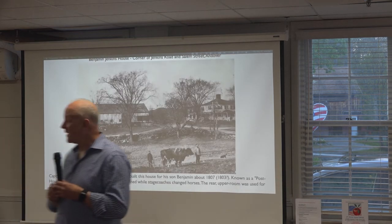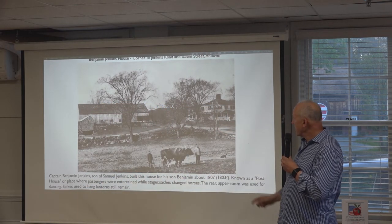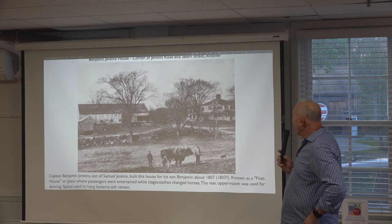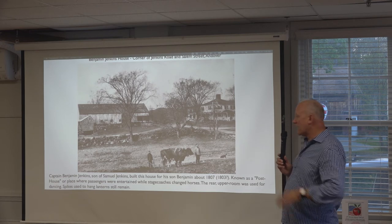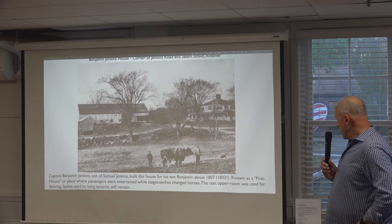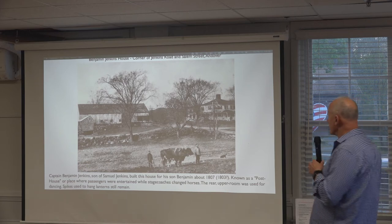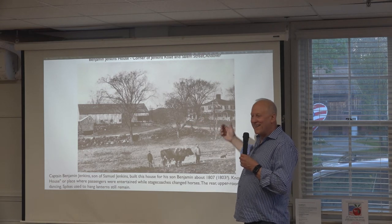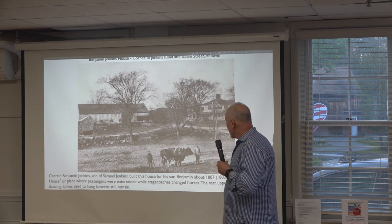And this house is still there. This house, at Four Corners, is Benjamin Jenkins's. His father built this house, and then the Jenkins descendants lived there, a different family, for about 125 years. This house is still here, and I'm happy to say my wife and I own it and live there. This is not here anymore.